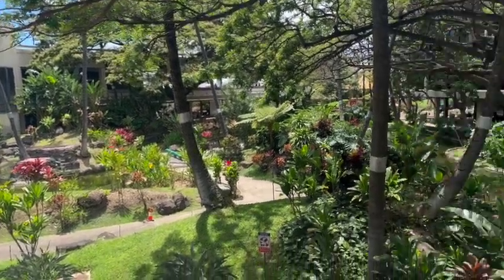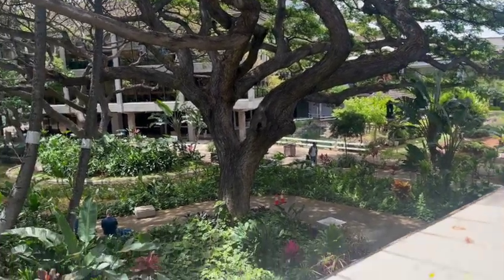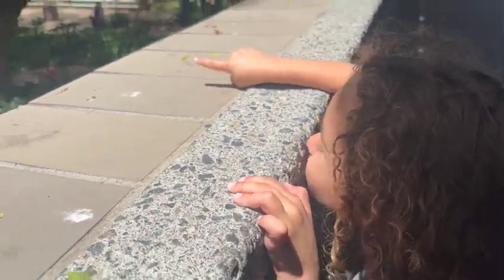This is just in the middle of the airport. Little garden area. That's our hotel. Pretty. No, it's not our hotel. We finally made it to our hotel. We are staying at the Hyatt Place Waikiki downtown.